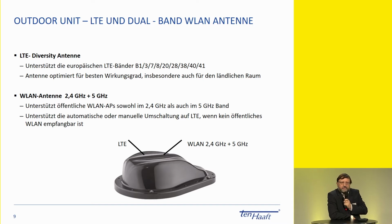The outdoor unit comprises an LTE antenna and a transmitter and receiver unit. We support all European LTE bands, in particular 20 and 28. These are the bands with the low frequencies, the digital dividend, which make it possible to ensure reception in rural areas. We use different bands in urban areas, but in rural areas, we really need to get these low frequency bands to have LTE reception at all.